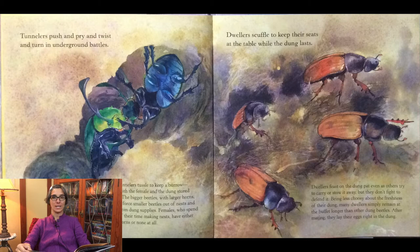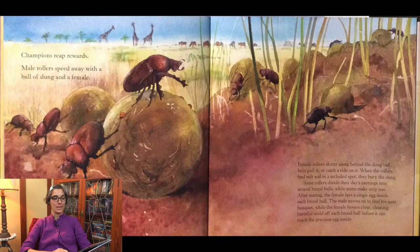Champions reap rewards. Male rollers speed away with a ball of dung and a female. Female rollers skitter along behind the dung ball, help pull it, or catch a ride on it. When the rollers find soft soil in a selected spot, they bury the dung. Some rollers divide their day's earnings into several brood balls, while some make only one.